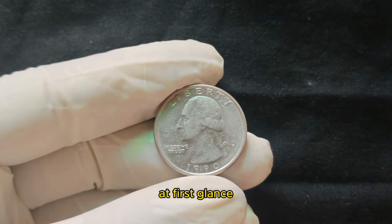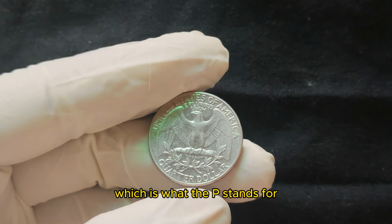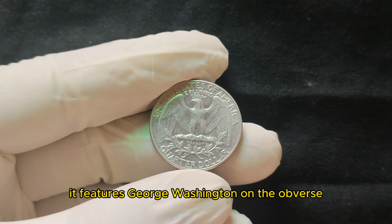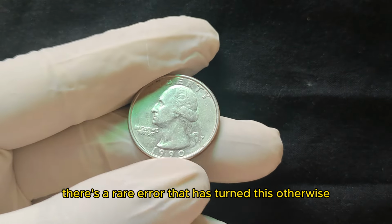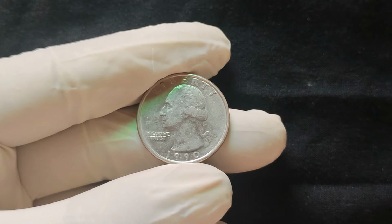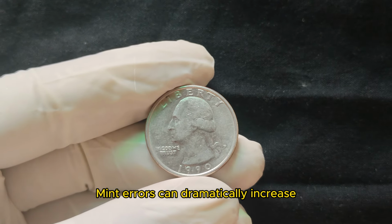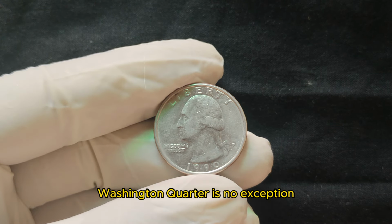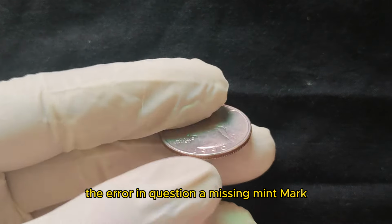At first glance, the 1990 Washington quarter from the Philadelphia Mint, which is what the P stands for, looks like any other quarter. It features George Washington on the obverse, and the iconic bald eagle on the reverse. However, there's a rare error that has turned this otherwise ordinary coin into one of the most sought-after pieces by collectors. The secret lies in a minting mistake. In the world of coin collecting, mint errors can dramatically increase the value of a coin. The 1990 P Washington quarter is no exception. The error in question? A missing mint mark.